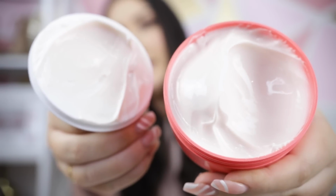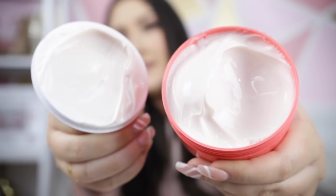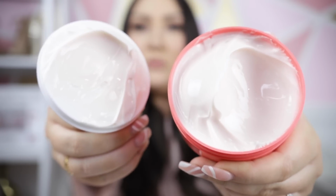This one seems like a little bit of a thinner consistency than the Boom Boom Cream. I don't know, that's kind of interesting. So I'm really excited about this. Oh, I can't stop smelling it. It's definitely floral mixed with fruity.